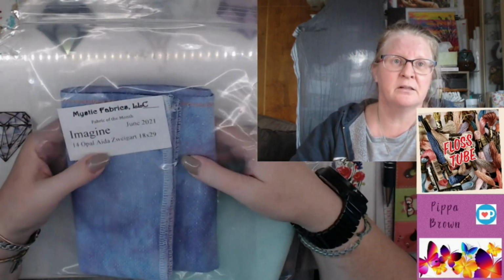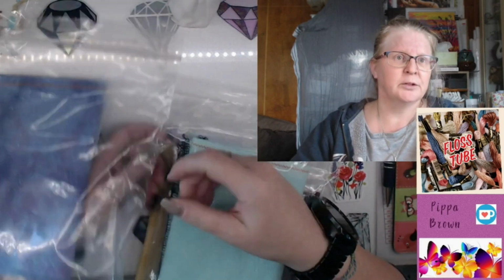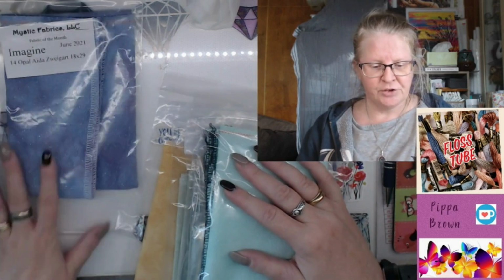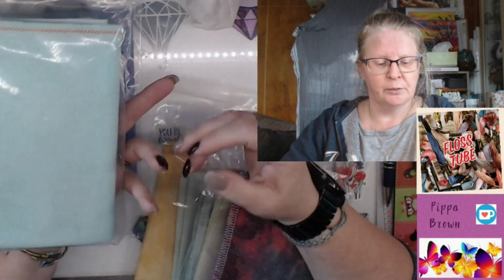No, Misty Fabrics. This was from a huge haul. I think maybe even 2 hauls. You've got Imagine, which is this beautiful purple blue. I'm fluffy like you, am I? Opal Ada. June Fabric of the Month. And then the May Fabric of the Month was Mint Julep, this beautiful minty green.